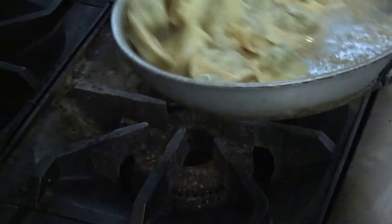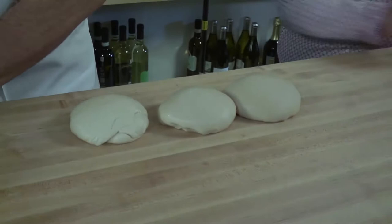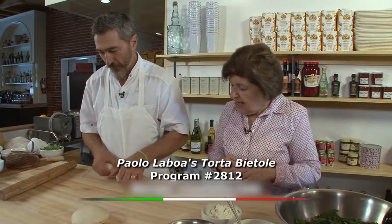All right, so now we're going to make the torta salata, which means a savory tart pie, two crusted. Now this dough is a lot different than the pasta dough that we just worked with. The dough is very simple, made with the flour, water, a pinch of salt, and some oil.